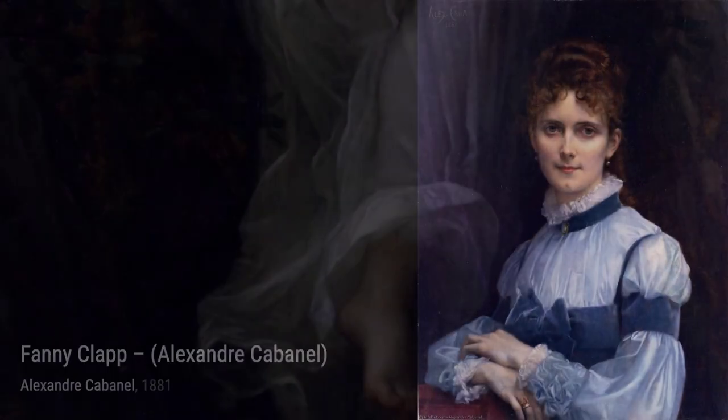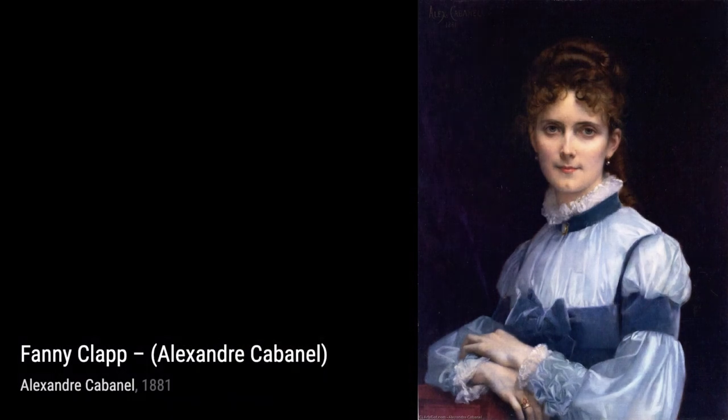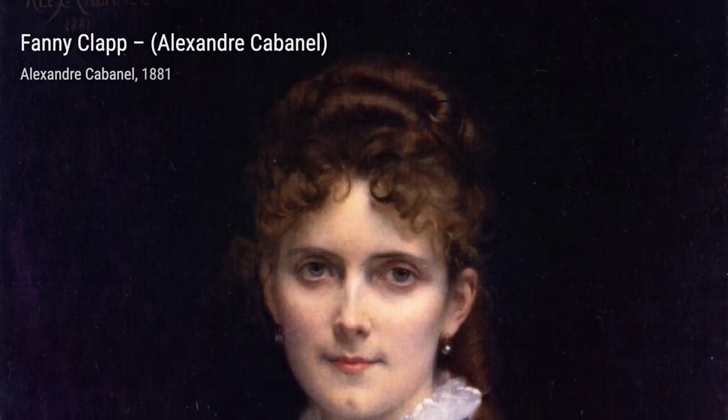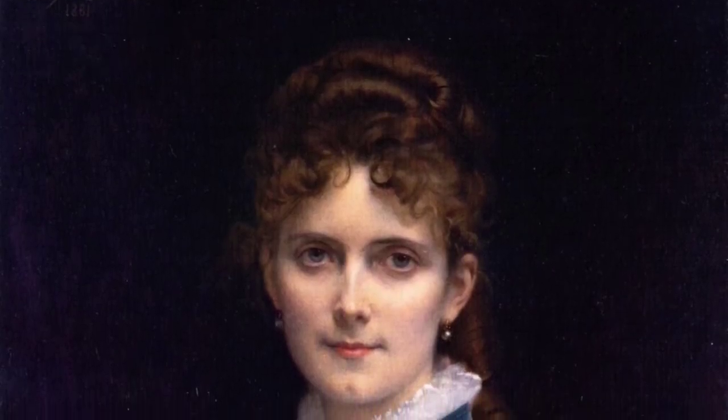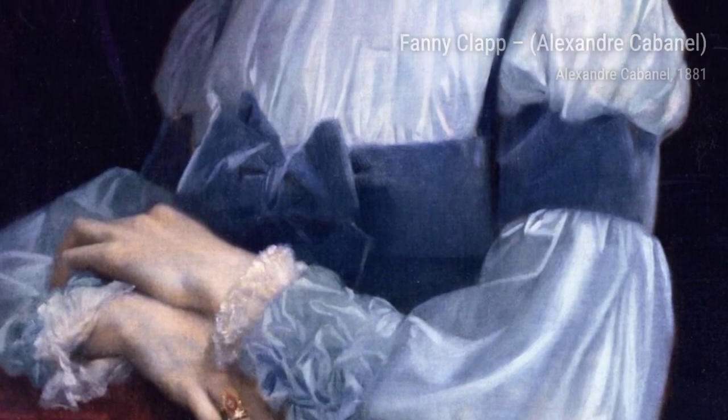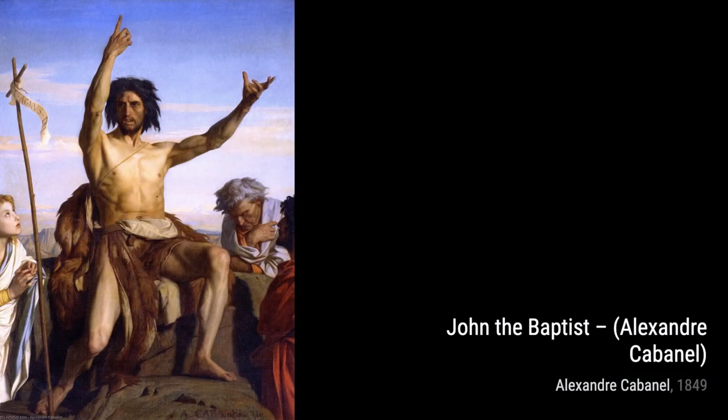Cabanel's The Mocking of Christ takes us on a journey through biblical history. The anguish and pain on Christ's face, portrayed with precision, evoke a profound emotional response. The expulsion of Adam and Eve from the Garden of Paradise is a breathtaking depiction of a pivotal moment in biblical history. Cabanel's attention to detail and composition transport us to the heart of the narrative.